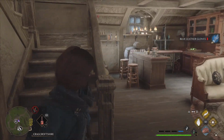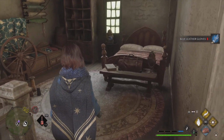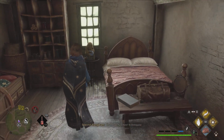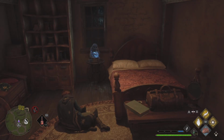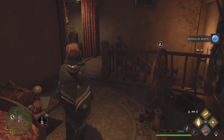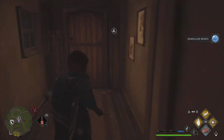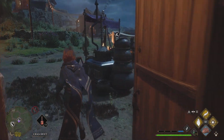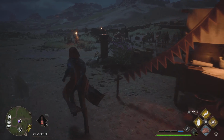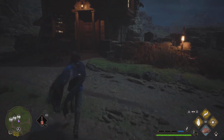Alright, blue leather gloves. Anything upstairs? Like, say, a demiguise, maybe? Yes, actually. Holy crap, I was right. What do we have here? A demiguise. Mine now, demiguise. Yes, indeed. Thank you. I've got the demiguise moon. Ravenia. Oh, there's another one. Oh, no, that's an Alohomora. Well, I still need it, so let's go over there. Alohomora.